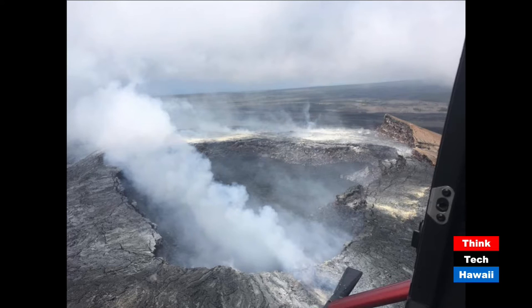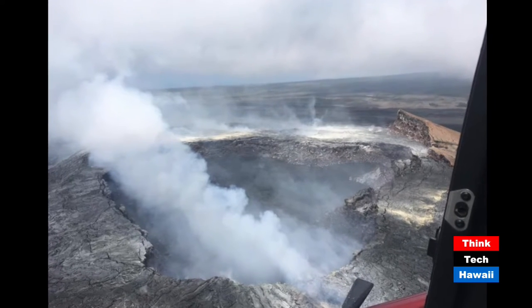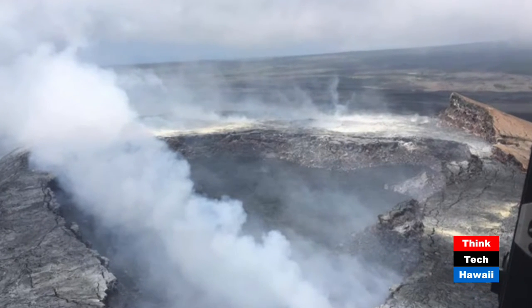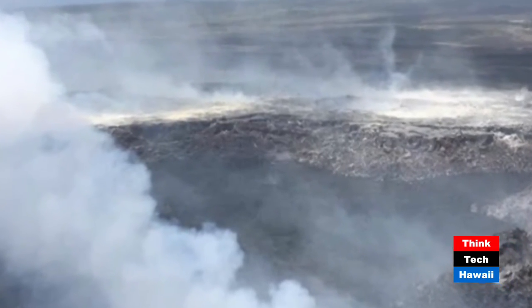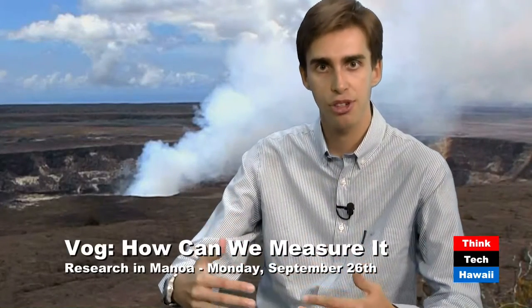And since the beginning, it has been continuously releasing large amounts of gases, including water vapor, sulfur dioxide, and carbon dioxide as well, being a source of fog and concern for people. But between 2002 and 2007, the amount of gases released by the volcano was, according to USGS estimates, about 140 metric tons per day. Okay. So that's quite a bit of sulfur dioxide, which then can interact with the atmosphere and form the fog.